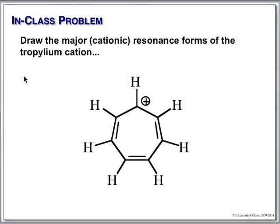And this is a positive ion. We know that because the total charge here, carbon with 3 things, is +1. Tropylium is an incredibly stable cation. Carbocations are very, very reactive. Tropylium is so stable you can dissolve it in water. The reason that it's so stable is that this positive charge can be delocalized by resonance.